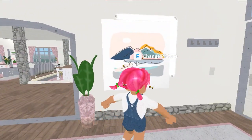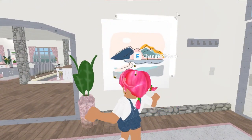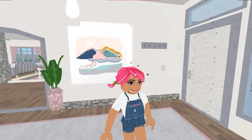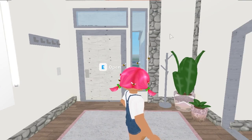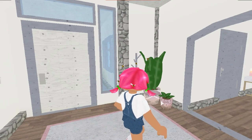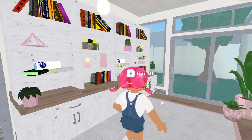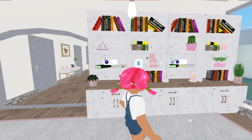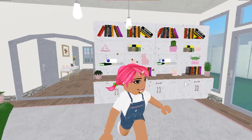This picture frame was here before. I've just added a picture to it and put some lights around for decor. This was here before, so I've just changed the colour of it. This hat stand was here and some of the plants were here, and I've just added a few more plants. And I changed the bookshelves a bit, so I think the bookshelves were on this back wall before, where I've added a back door and some windows. I changed them around a bit and put counters at the bottom, because I feel like these look nicer, like it makes it look like a nice display cabinet.